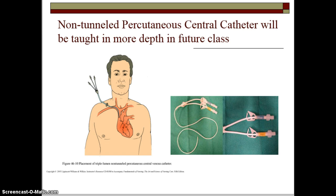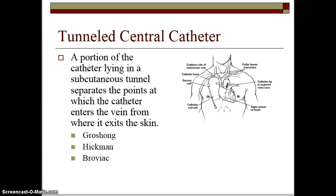The non-tunneling percutaneous central catheters, we call these central lines. They have 3 ports. The benefit of this is that you can run 3 different things. If you have 2 antibiotics and fluids, or nitro and 2 IVs, 3 things can go in at one time because each one of the catheters comes out at a different place. Again, as you can see, these go in very close to the heart. It's a sterile technique to change the dressing. These are inserted by a surgeon in surgery and are removed by a surgeon.